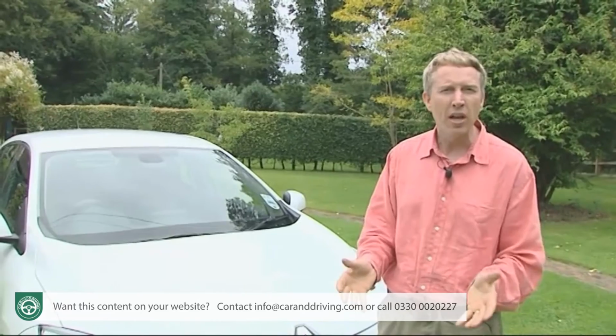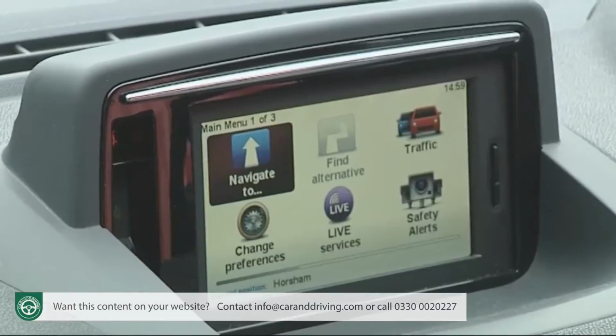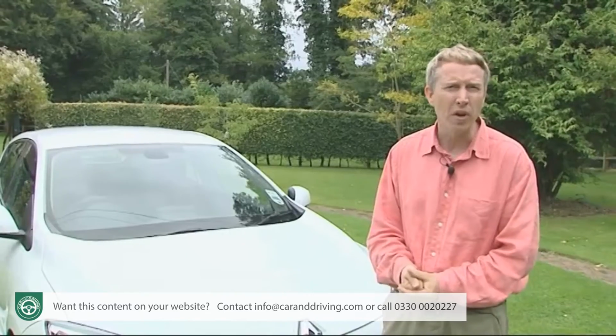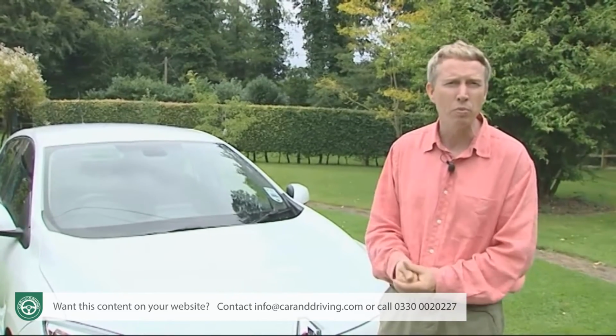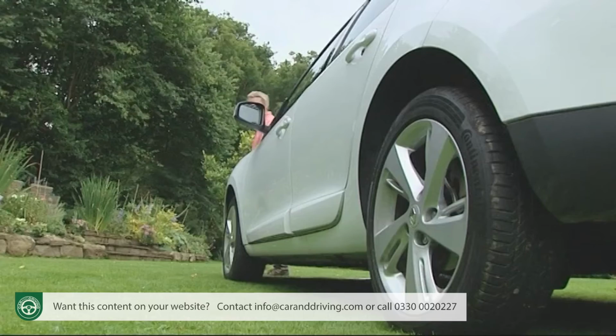From mid-range level onwards, all models get a TomTom satellite navigation system that has a Google local search function to find you places of interest and give you weather forecasts, can give you speed camera location warnings, and can allow you to get Europe-wide traffic information.